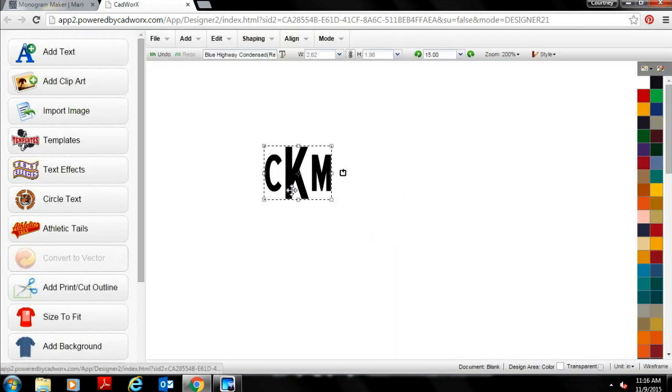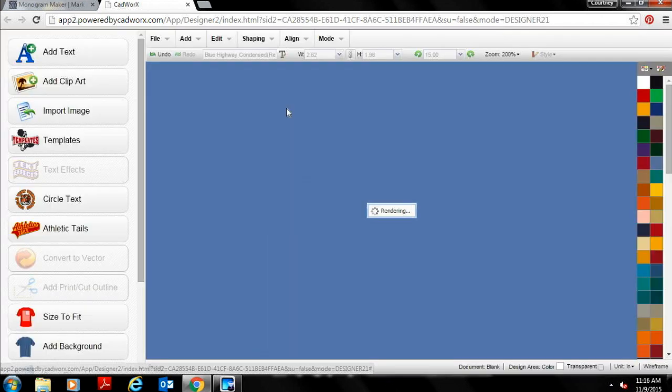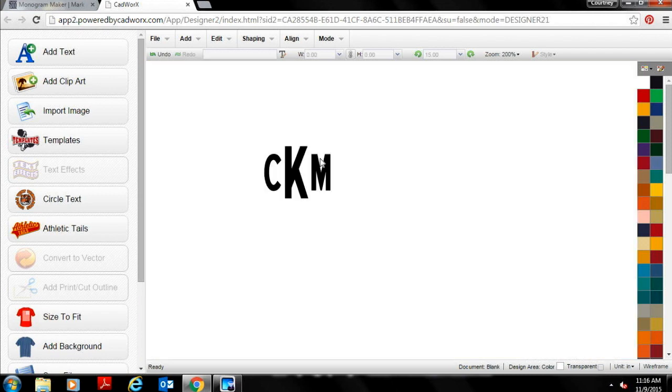Now, if you want to edit your monogram in any way, maybe you want to move these letters closer to the K, or you want to make them a little bit larger, and you weren't able to do that or didn't know how to do that with the right sizing in the bookends, I can actually go up to Shaping, Break Apart by Regions, and it'll allow me to move these letters as individual ones. So I can put them wherever I really want them to be. If I want them to drop down lower, maybe one up higher, I can really move them to however I would like them to.